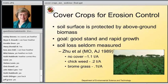So I was able to find a study from Missouri that was done in the late 1980s where they looked at some of the things they were looking at as cover crops: no cover, where they actually deliberately kept things free of any weeds, chickweed, which was their prominent weed, and then a brome grass, which is what they were using for cover crops then. Their concern was protecting the soil surface over the winter after soybean crops. Soybean residue is less in quantity than corn grain would be, and it's also a very fragile residue. It doesn't typically make it through the winter, and they were concerned about controlling erosion in soybean fields.